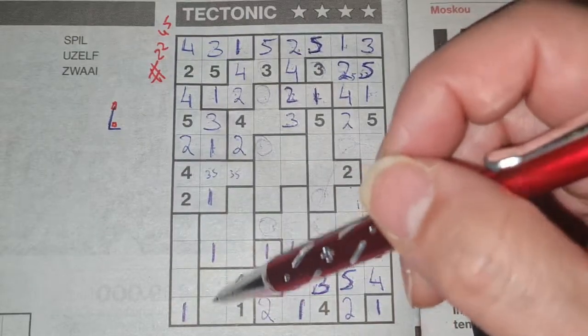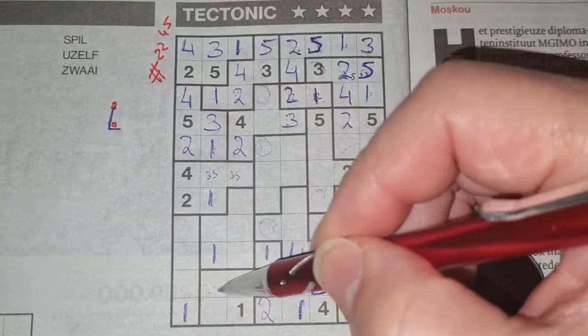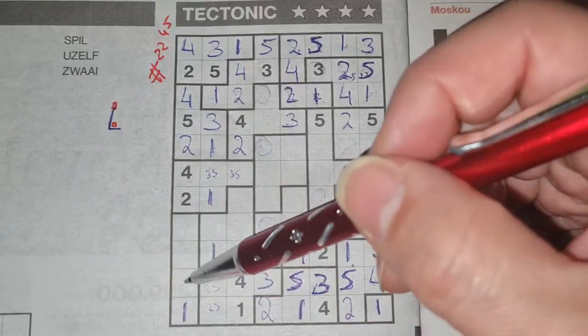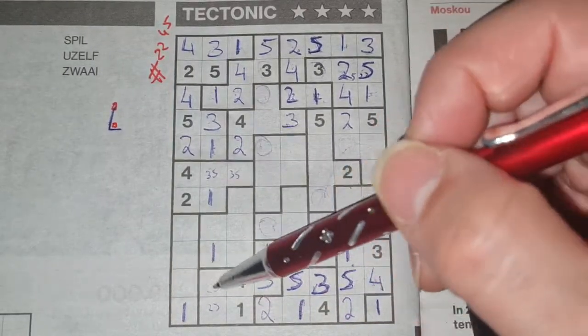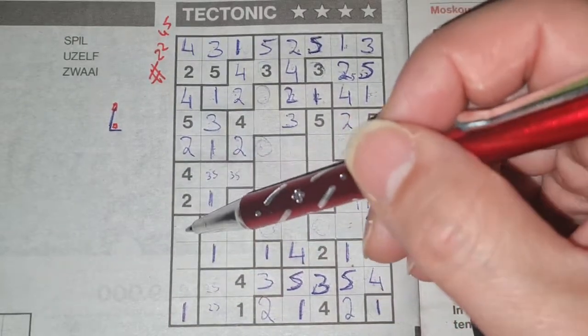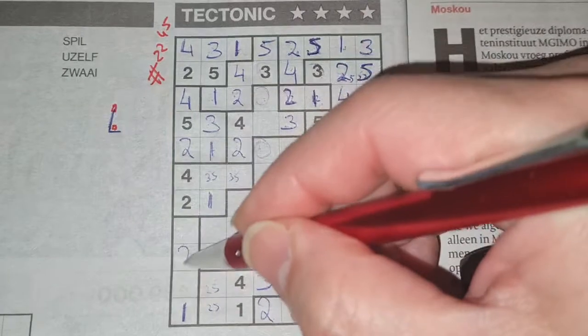Two numbers left, with 1, 3, 4 placed, the 2 and the 5. Let me mark those two boxes. 2 and a 5. So this box cannot be a 2 because I need a 2 in one of those two boxes. That box cannot be a 2, so one box left for the 2 should be here.